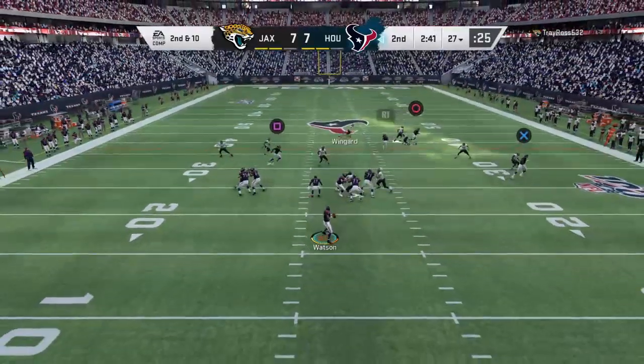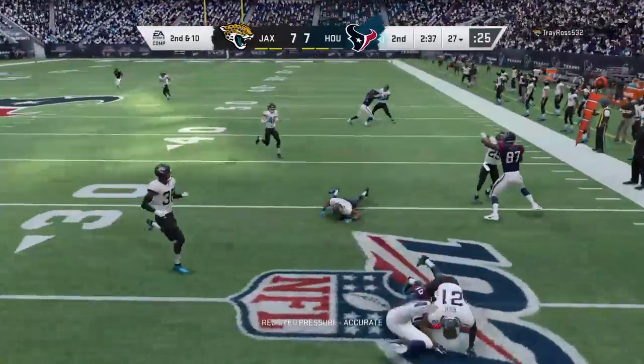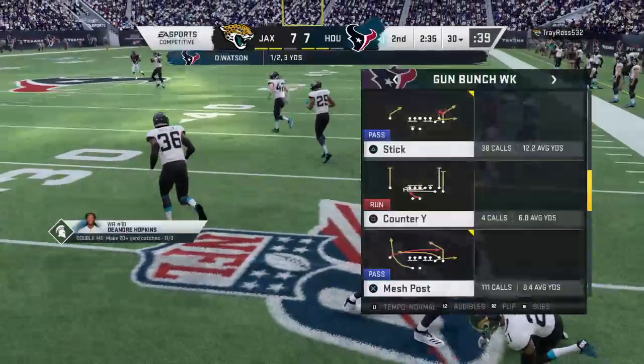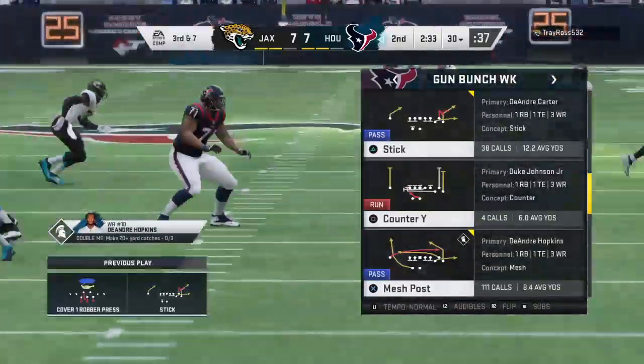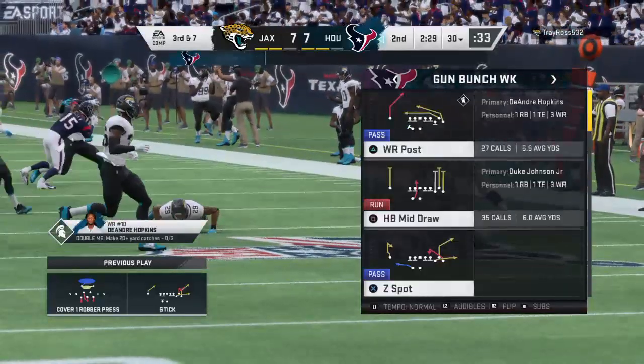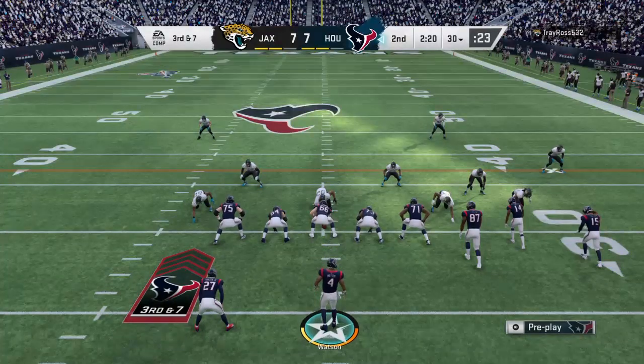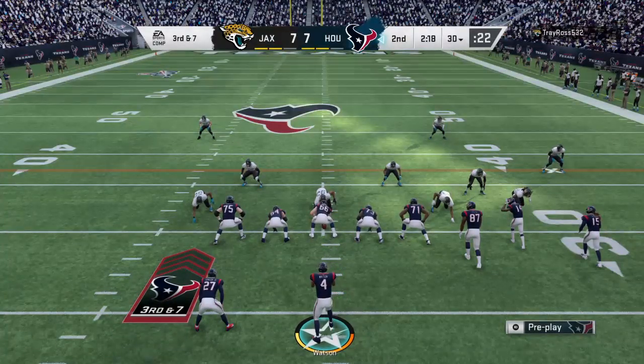Throwing again is Watson. The hook up on the right side to Hopkins. Watson's pass complete to DeAndre Hopkins. That's a gain of 3. The last catch did get 3, but they're still left needing 7 yards on 3rd down.